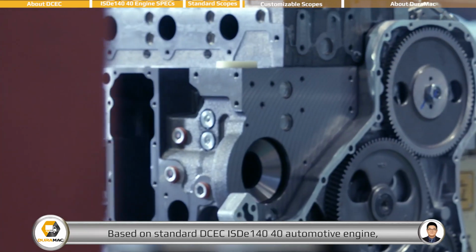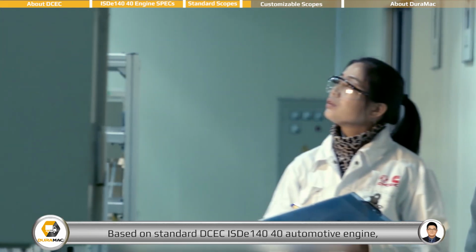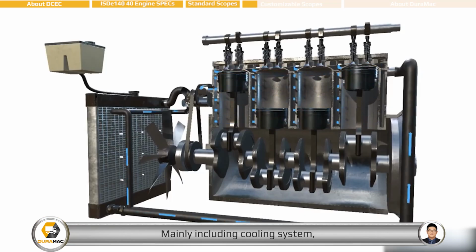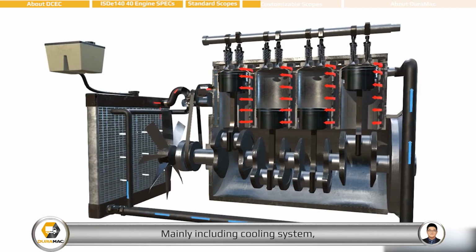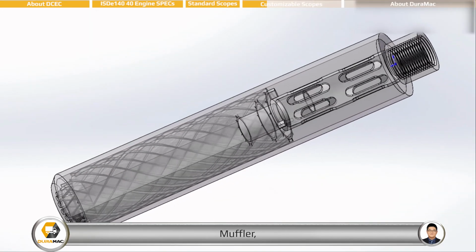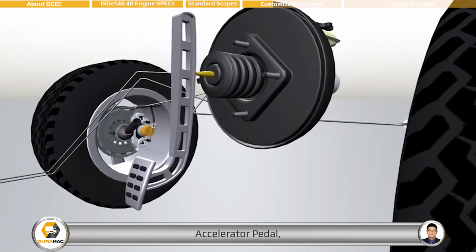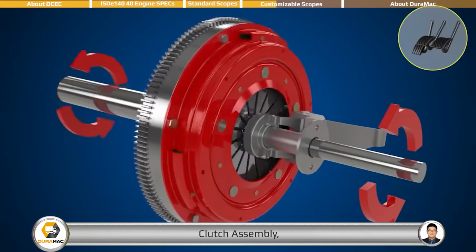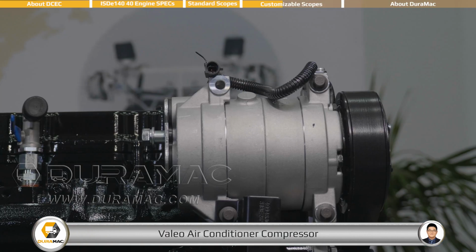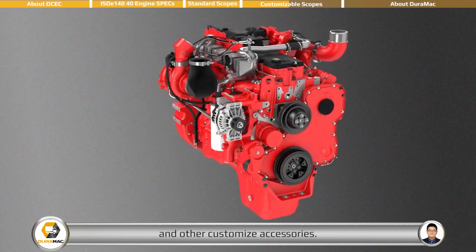Based on the standard DCEC ISD140-40 automotive engine, DuraMac provides abundant optional items, mainly including cooling system, air filter, muffler, PTO, accelerator pedal, clutch assembly, transfer case, Valeo air conditioner compressor, and other customized accessories.